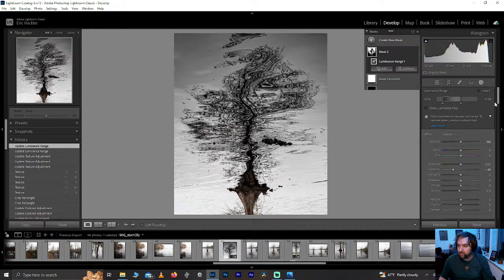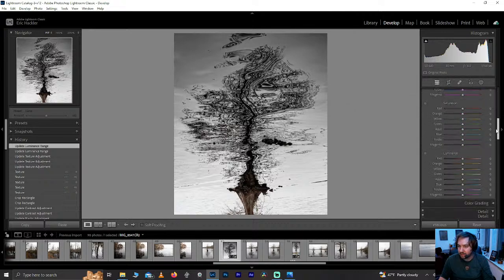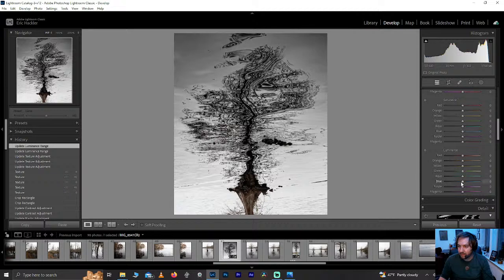Cool. Close the masking. Let's come down to color for a second. There's a whole lot to do with color.